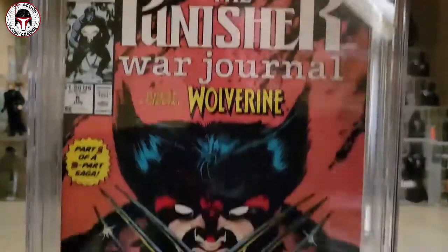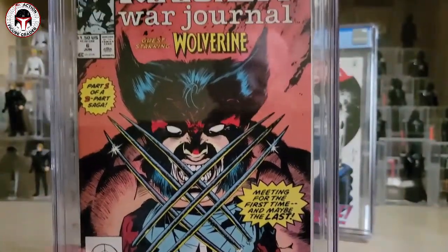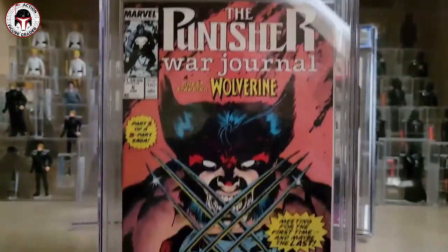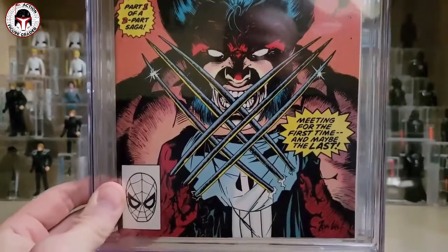But this is the first meeting of Wolverine and Punisher. It's a great cover. Not particularly expensive right now. I did hit the bottom on this one. I got it for like $150, and they've since bounced up to about $250. So really happy to pick this one up.